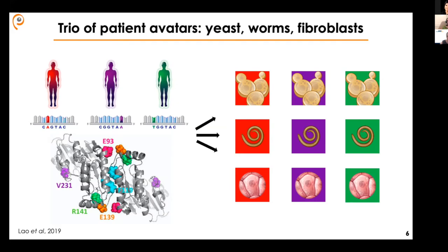But again, if you're dealing with really conserved biology, and you can convince yourself that a mutation behaves the same way in a yeast that it does in a human cell as it does in a worm, then that just increases the chances that you're not going to get stuck in a cul-de-sac that's a yeast-specific phenomenon or a worm, because as much as we might love yeast and worms, we're not in the business of curing yeast and worms. We're in the business of curing kids.